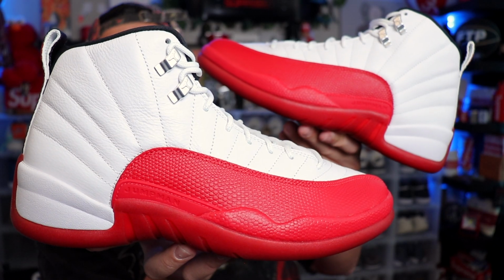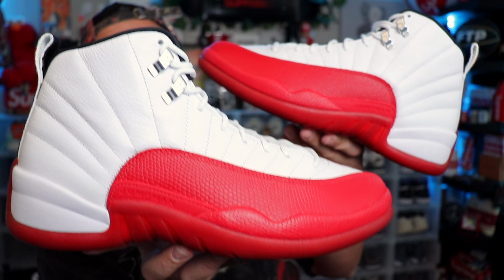This Jordan 12 Cherry is gonna be a problem come release date. There's a lot of OG sneakerheads that are waiting for these ever since 2009. It's been 14 years and a lot of us have actually been praying that Jordan brand brings these back. All I need now is taxis, Nubucks. If they were to bring back the flu games with the suede, which I doubt will happen, I would love that. These Cherry Jordan 12s are gonna be a huge problem.